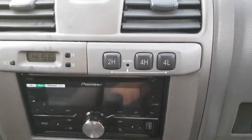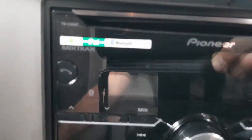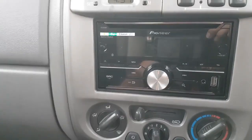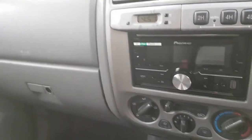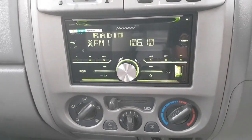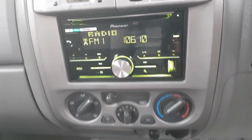Got the four-wheel drive there, and we got this bad boy here with the Bluetooth. And is that focused? There we go. We got Bluetooth and iPod. We've got all that going on in there. So that's a pretty fancy radio system. They change colours, these ones. I've seen them in different cars before. So it's a setting. You can make it go from green to white to red. Aircon's icy cold, working well.